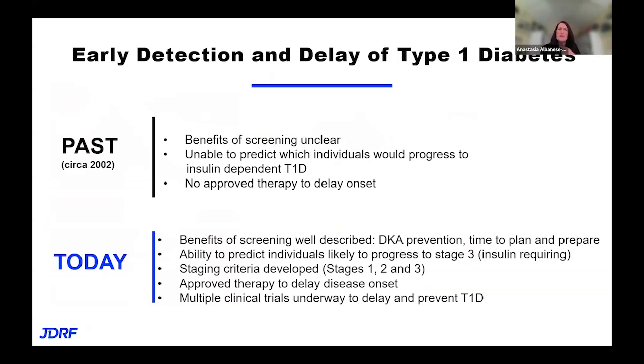We were still really unable to predict which individuals would progress to insulin-dependent type 1 diabetes. And let's reflect on what Esther taught us today: stage 3 type 1 diabetes is where people need insulin, not stage 1 and stage 2, where we just see the autoimmune process in play in stage 1, and in stage 2, we see some dysglycemia, or glucose levels that are out of range. And we did not have a therapy to delay onset, although JDRF was actively funding trials by Kevan Herold and the TrialNet group to look at teplizumab.